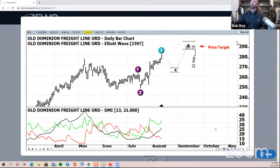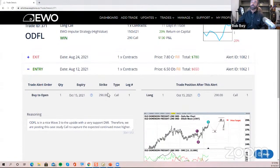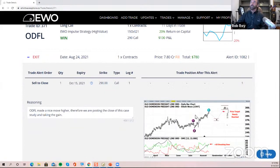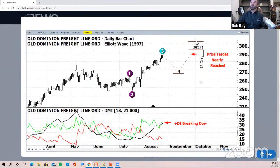So being able to do that gave us the opportunity to go ahead and put on a straight call here for $6.50. So imagine what a strangle would cost if we did that. So here it's just a straight call. We were looking for a potential move to the upside around 290, and then the exit was sent out just 11 days later. And you can see that there we go. We're right up there. Now, we didn't quite hit it. And you're like, well, wait a minute, that target move. Well, these are price projections that are done by the software.